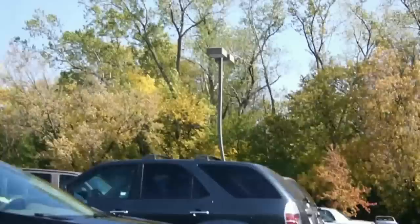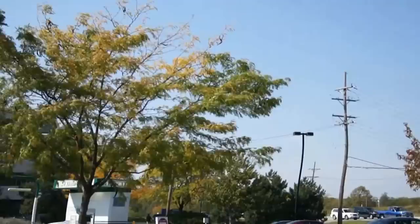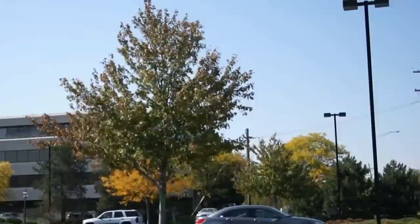But as I come around, I'll show you something interesting. Who remembers Putt-Putt Miniature Golf? Putt-Putt was located somewhere along here. Unfortunately, I can't remember what side of the creek it was on. I want to say it was on this side of the creek, but I can't be 100% certain.